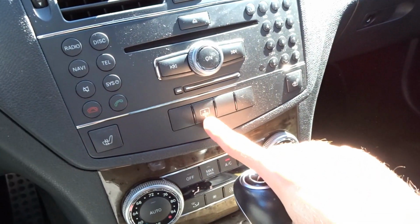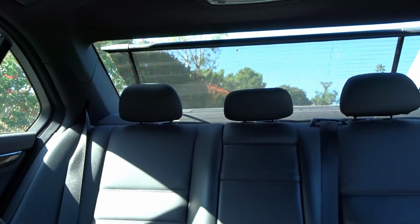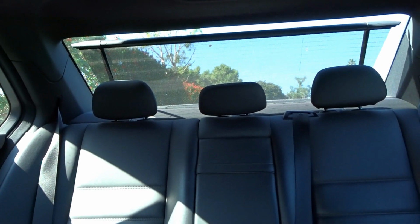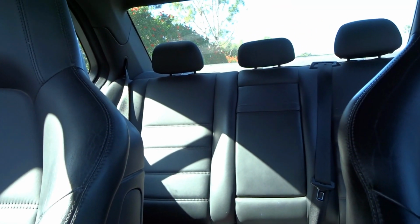So for the rear shade, you just hit this button and then it pops up. And this is not a unique feature of this car, but I think it's a great thing so that you don't get the sun beating down on the back of your head. But it's a great function and comes up pretty much automatically. It's very quick and it's very elegant.